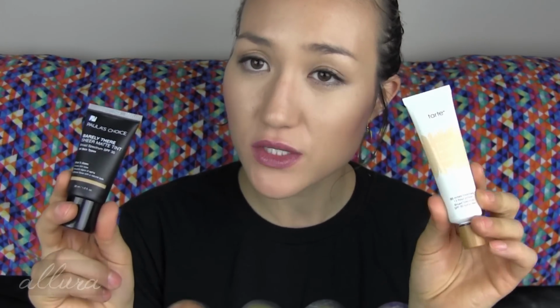On this side, Paula's Choice is Barely There Sheer Matte Tint, which also has an SPF of 30. So unlike the first two we talked about, this one does have very light but noticeable coverage to it. This one also has sheer coverage, I would say less noticeable than the Tarte one. So this one's more sheer, and the Tarte one has a more matte finish initially than the Paula's Choice.